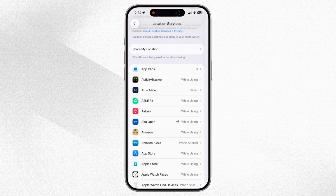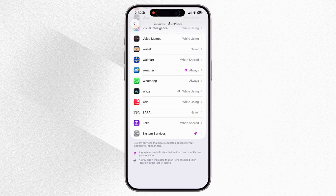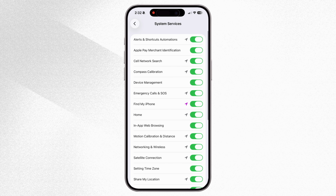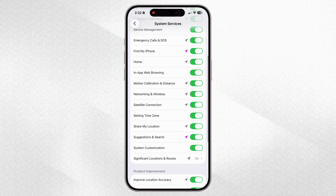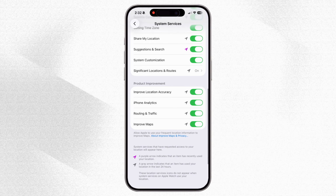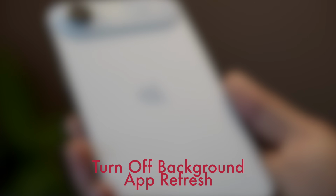While you're here, scroll down to System Services and review what's enabled. You'll be surprised how many things use location in the background. Once this is set up, your iPhone uses location only when it needs to, instead of constantly tracking you in the background.